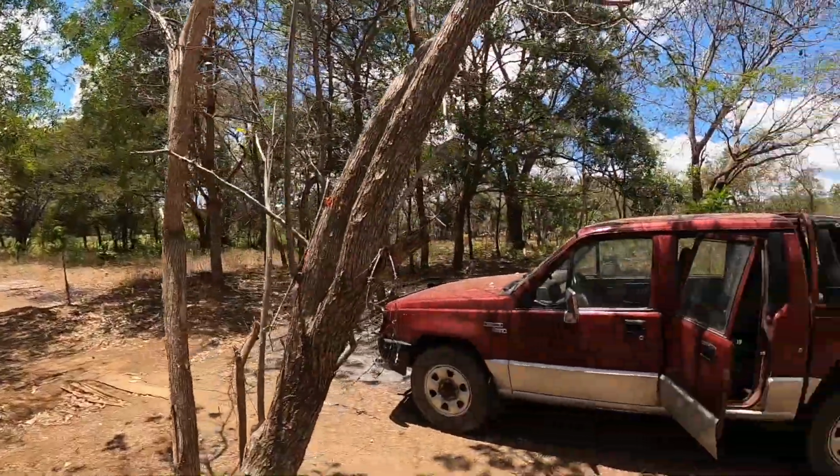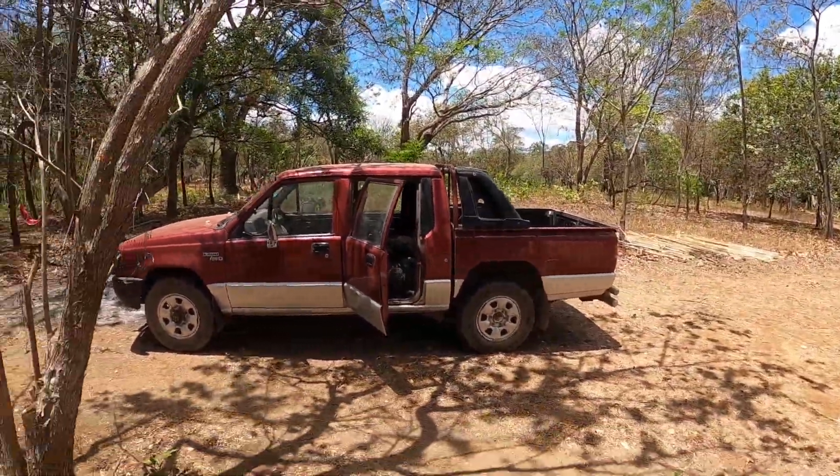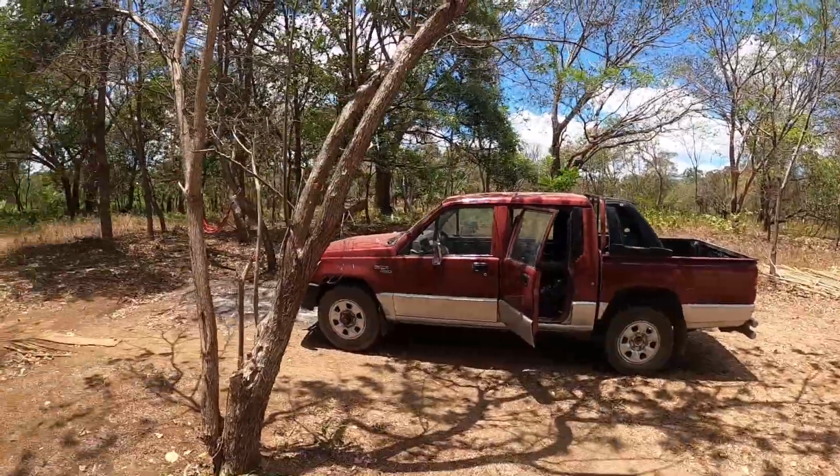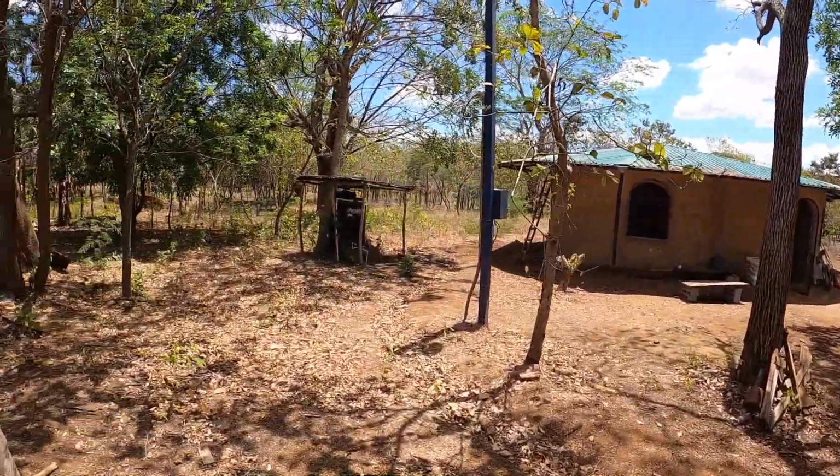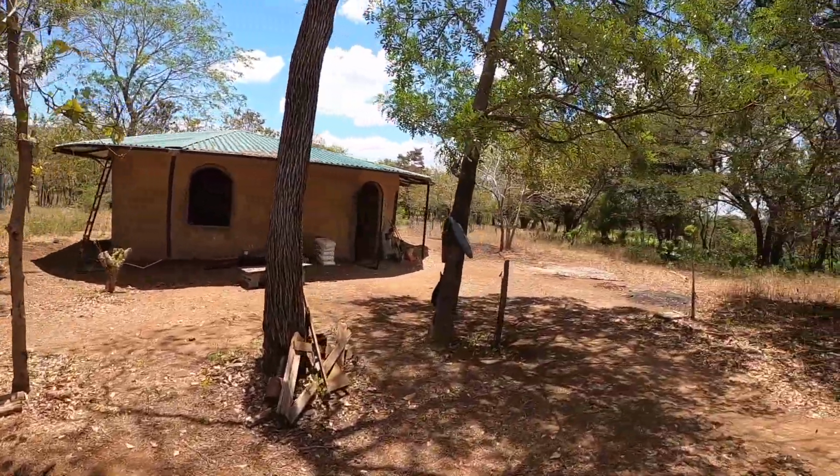And yeah, in a few weeks, it's going to start raining, and this will all just be bright green. So yeah, looking forward to that. And there is our little camioneta, our truck, and that is the beautiful house, our little water tank.